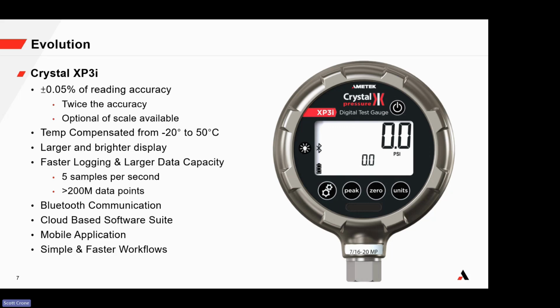We added faster logging and better logging capacity. So we can now do 5 samples per second. So we're 5 times better. And then we're infinitely better as far as data storage goes. As we're all aware, data storage is so much more efficient now than it used to be. So we can now do greater than 200 million data points versus the 32,000 that the XP2i could do. We added Bluetooth communication and a cloud-based software suite.